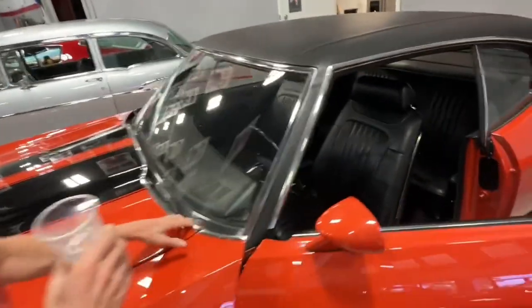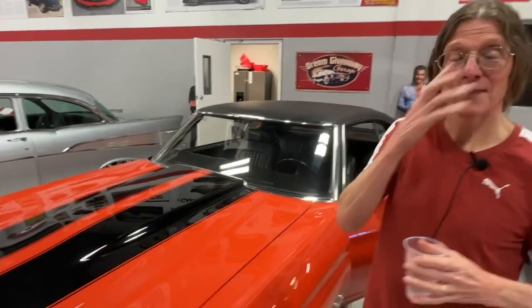And so PJ's talking about the cowl induction hood, right? Yes, I was talking about the cowl induction hood that you and I talked about earlier today, and you pointed out that it does have a cowl induction hood, but not a functional cowl induction. It does not have functional cowl induction.